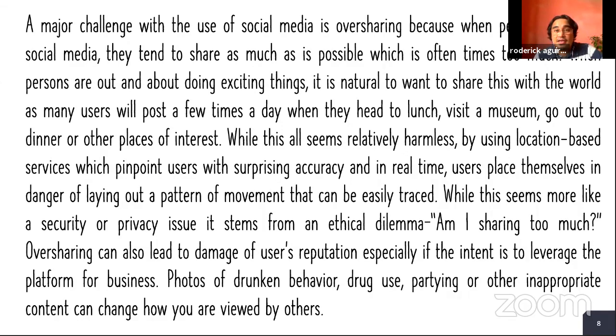Alright? The issue is oversharing, because when persons use social media, they tend to share as much as is possible, which is oftentimes too much. Okay? So many people can see that one share. When persons are out and about doing exciting things, it is natural to want to share this with the world. I wish what we share were meaningful, not meaningless, so that the world would be better. But what happens is that we share funny stories, Filipinos love that, the silly things, but nobody shares anything educational.